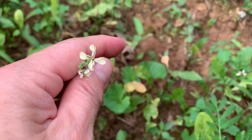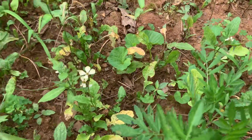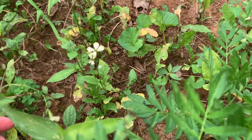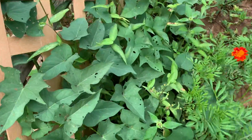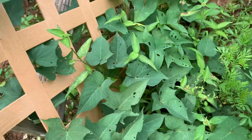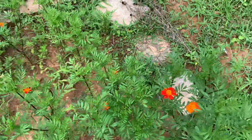Little tiny flower. There's only a few of them in here. Of course, I'd been harvesting them, so I think that kind of cut back on what was going to grow. Here are my sweet potatoes. They took a long time to start really growing, but I think they're starting to do well now, starting to climb the trellis. More marigolds.